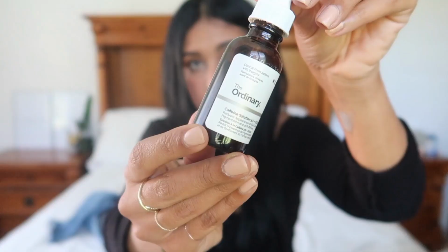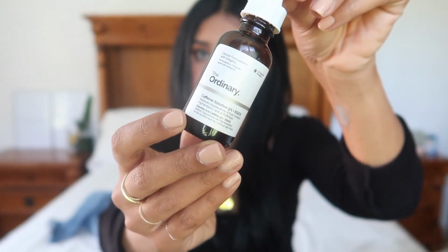And the other one that I got is the caffeine solution. This is actually made for under your eyes, if you have, for example, really baggy eyes in the morning. I don't suffer from puffiness under my eyes, but I do have a little bit of discoloration, so I thought maybe this would work because I have heard that caffeine does great for under your eyes. So I have been using it.